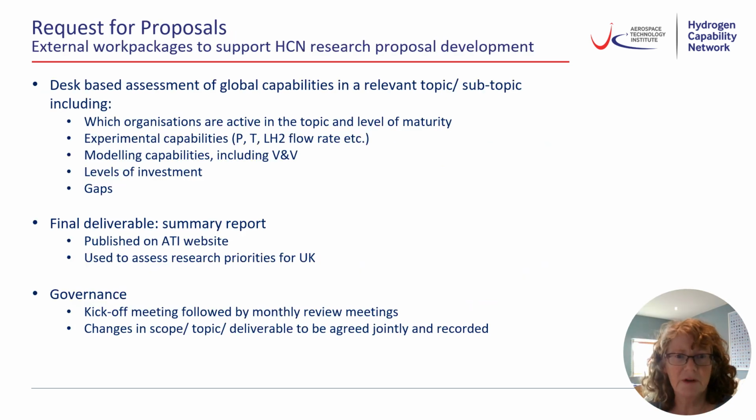So we're putting out a request for proposals to support us in mapping out the global capabilities in these areas. What we would like is a desk-based assessment of global capabilities in 1 or more of the topics or a subtopic, and particularly interested in which organisations are active in this topic and what's their level of maturity. What level of investment have they got now and have they had historically?